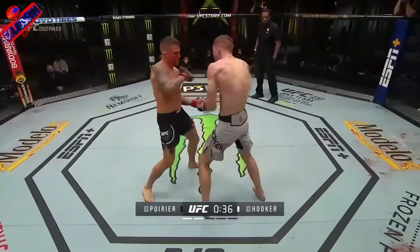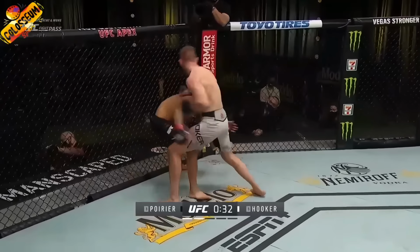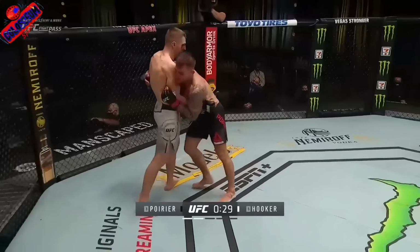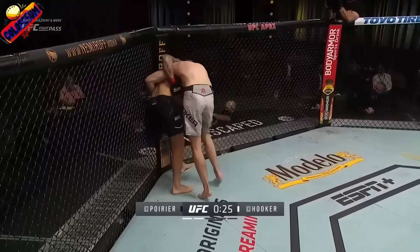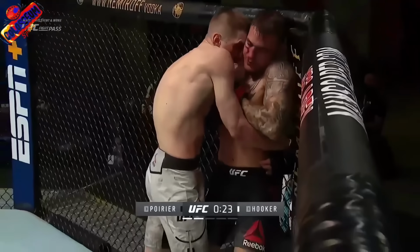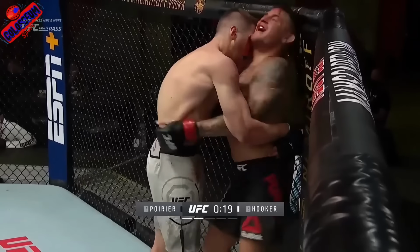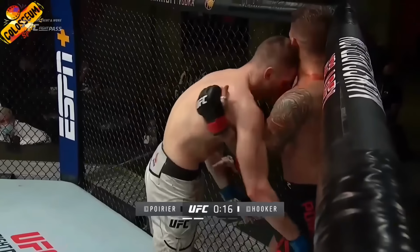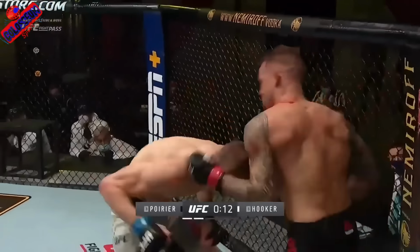Nice. Oh, so pretty. Clean combination from Hooker. Poirier on the retreat now. Hooker goes to the body. Nice takedown attempt. I mean, how Dustin stayed on his feet is beyond me. Just that takedown attempt was just enough to create a little bit of time so that Poirier didn't have to keep eating those shots. That was a nice takedown attempt there, just to get some time. That gave him a lifeline, but you can't take those body shots.